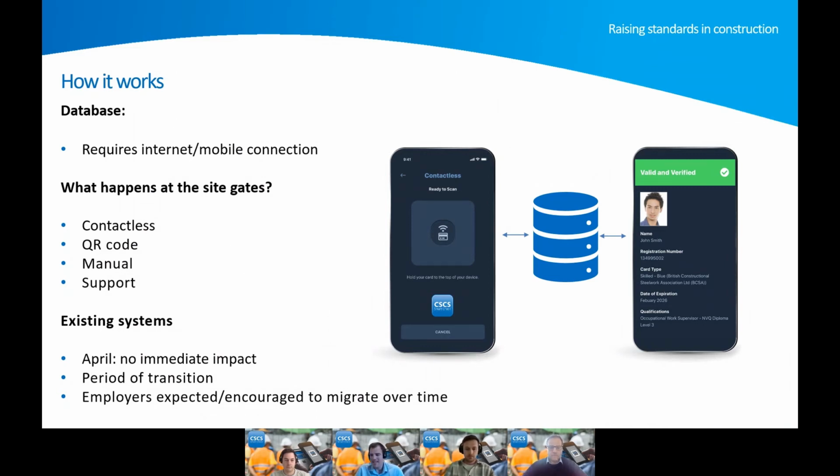As we said, this is a period of transition. We're running these webinars. We're developing a lot of the comms to encourage people to take this up from April, but we are expecting a migration over time as this picks up and as other systems are potentially integrated as well. Next slide, please.